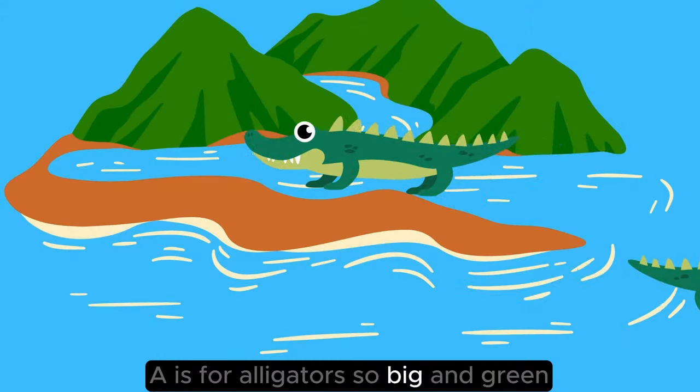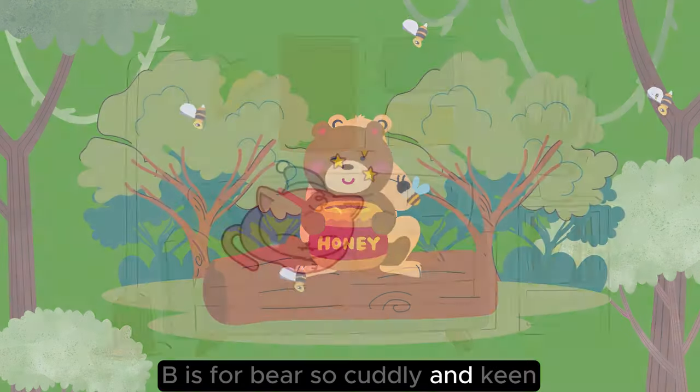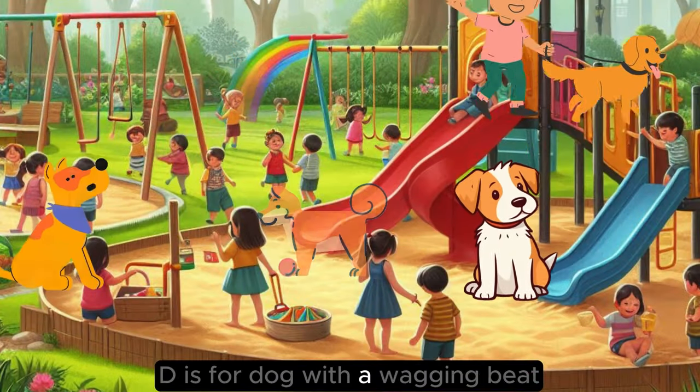A is for alligator so big and green. B is for bear, so cuddly and keen. C is for cat, with a purr so sweet. D is for dog, with a wagging beat.